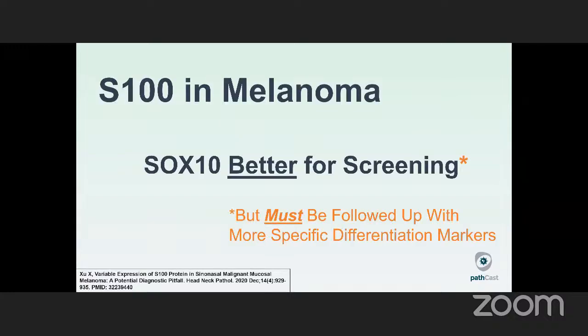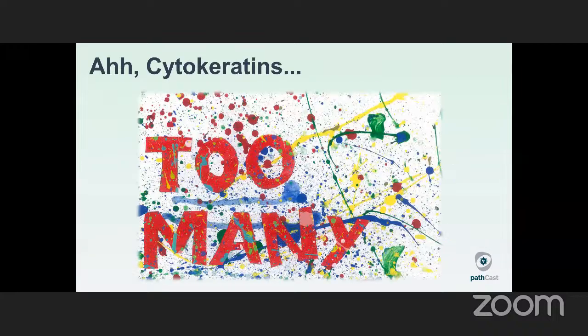I tend to like SOX10 better for screening. But the warning with SOX10 is it lacks some specificity, like basaloid squamous cell can be positive and some salivary gland entities and other things can be positive. So you've got to follow up SOX10 with more specific differentiation markers if it's your only positive test. So it's really good for screening. It's good in that initial panel, but you have to be careful with it alone.